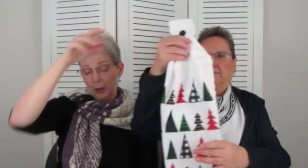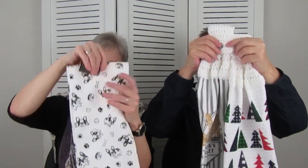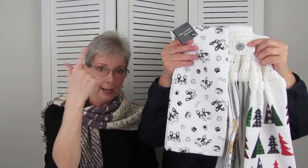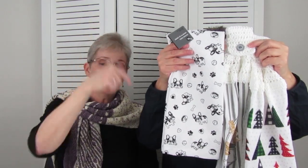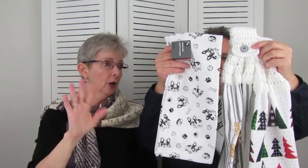Yes. Now, the other thing that you can make, which is great, is one of these towel toppers with the handicraft cotton. You can take any towel that you want. And the reason why I'm talking about dogs, I found this. This towel was $3.98. By cutting this in half and doing a little bit of a zigzag or a serge at the top, and then doing the crocheting, out of the $3.98 you get two of them. Not much cotton, put a button on it, and then you're good to go.